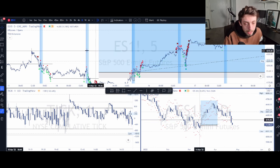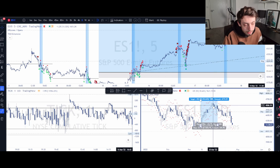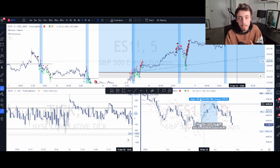And whenever you're going for a trade like this, you need to be managing it. You can't let a 15 plus risk reward trade go to zero, right? You can't do that. So you need to be managing this. Now, in later videos, I will get on to how to manage these trades and how to actually maximize your profits to make sure that you're not giving up these 15 plus risk reward trades.